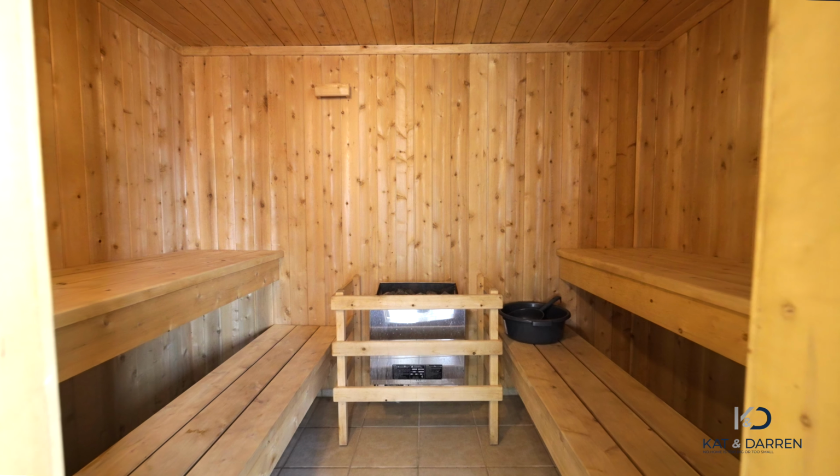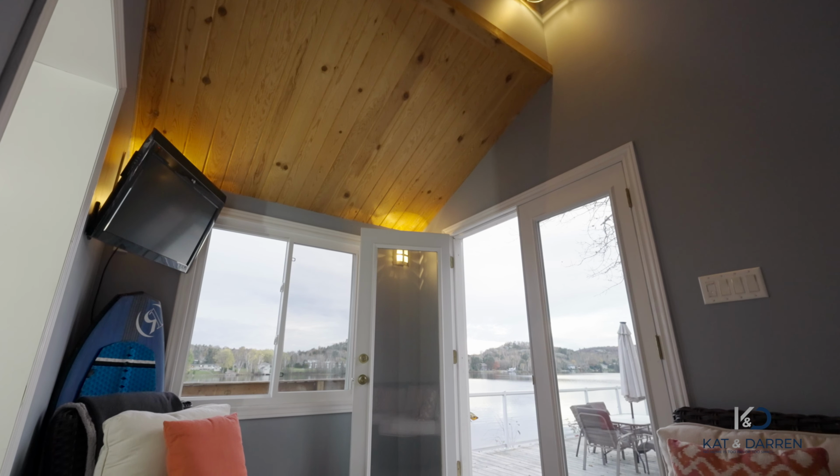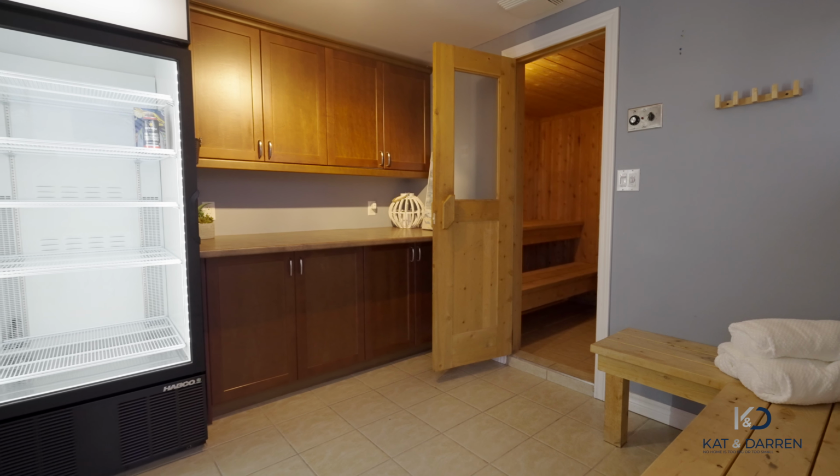Prerequisites for living here on Long Lake: gotta have a lake house, sauna, kitchenette, sitting area, and an incredible entertaining deck.